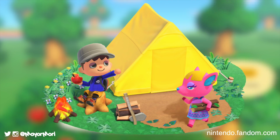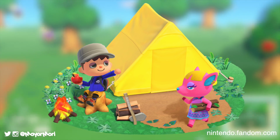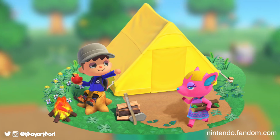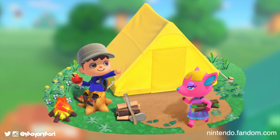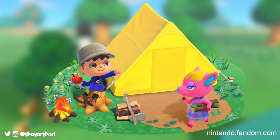Next we have an adorable scene of the player chilling by his tent sitting on a stump. You can tell this is imagined early in the game as there's still weeds everywhere, but it looks amazing. Here we get a closer look at Fuchsia walking around holding some wood, which is another new feature we'll see in New Horizons, as well as a closer look at her dress, which is really nice.